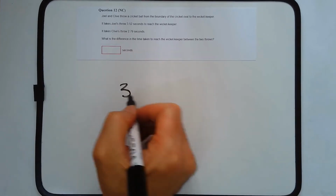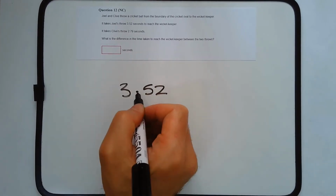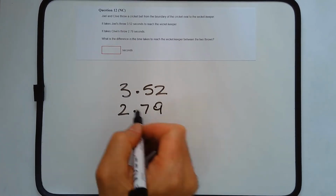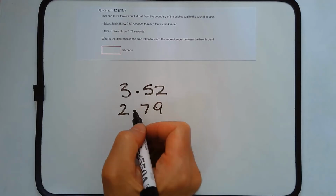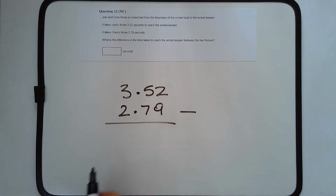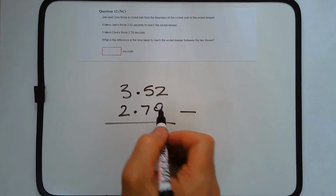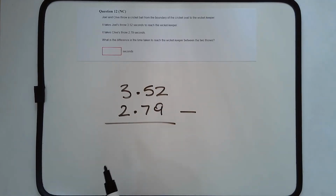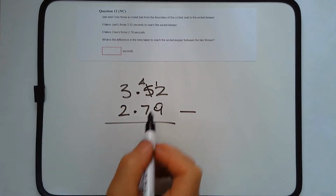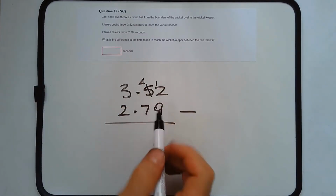So the larger of the two values is 3.52, and we subtract from that 2.79, making sure that when we write the decimals, we line up the decimal points. Now, subtracting decimals is similar to subtracting integers or whole numbers. So we'll start off with the 2 and the 9. So 2 minus 9 we can't do unless we borrow 1 from the 5. So that becomes a 4. And then we write 1 in front of the 2, so it becomes a number 12. 12 minus 9 is 3.